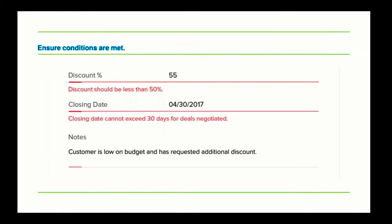One of the most important things here with Blueprint is that you can ensure certain conditions are met and make sure that there is a degree of compliance. If you want the discount to be below a certain number, you can specify that. If you want the closing date to be within a certain interval, you can specify that.